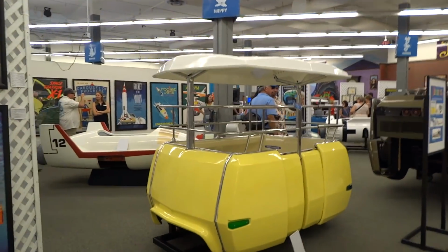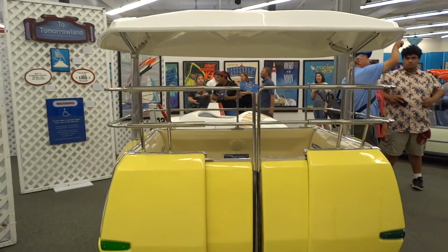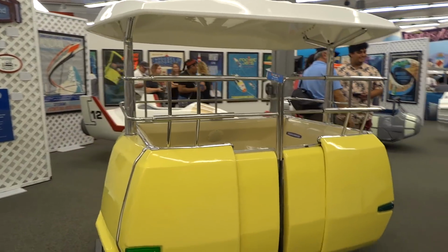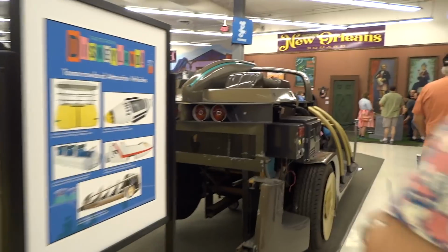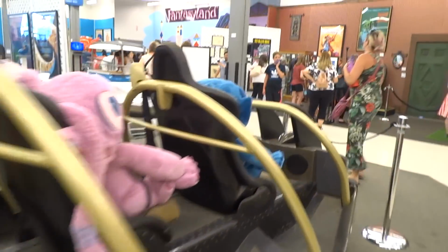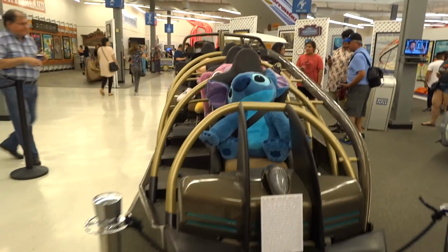Now, here's the really cool section. This is ride vehicles from Tomorrowland. This is the People Mover, of course. Also sorely missed from Disneyland. And the People Mover was replaced in the 90s by Rocket Rods. And we've got a Rocket Rod right here. Not a lot of people remember the Rocket Rods because they only lasted a couple years before going away.